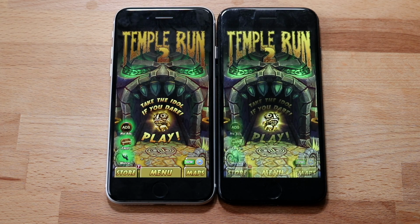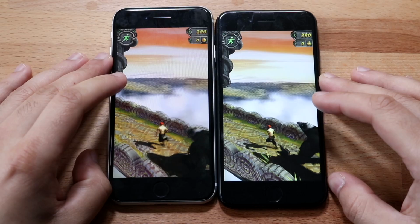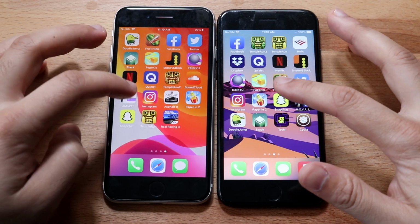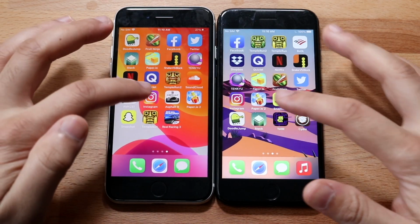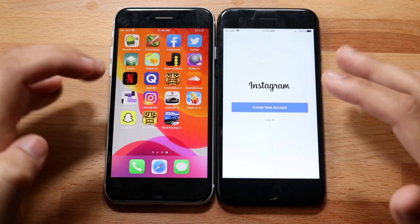So as you can see, a pretty big difference between these two here. Getting into some gameplay, it's going to be roughly around the same. I really don't think one is going to glitch up or anything like that. They're roughly around the same phone here. Hopping out of there, let's go ahead and get into Snapchat. 3, 2, 1. And iPhone SE 2 is faster here. iPhone 7 a bit slower. Instagram. 3, 2, 1. iPhone SE 2 is faster, iPhone 7 a little bit slower.